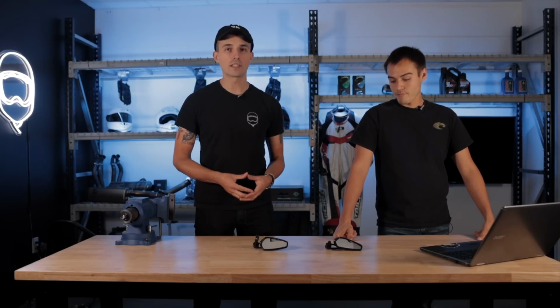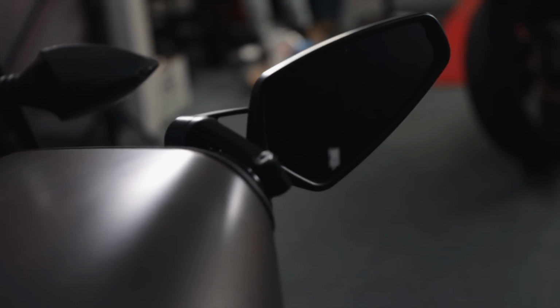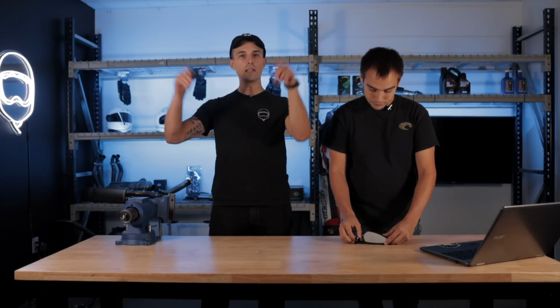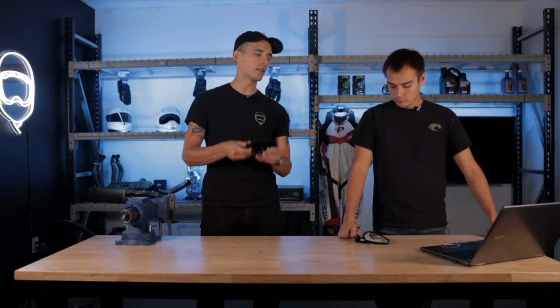All right, next up we have a pretty popular product for most motorcyclists. These are the CRG bar end mirrors. One of the first things that motorcyclists do when they get their bikes and start modifying them is get rid of the big, strong, pokey mirrors that they have. Get something a little bit more aero and lightweight like this, right, Josh?